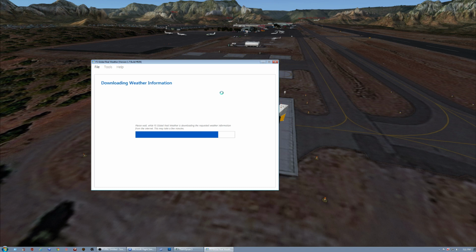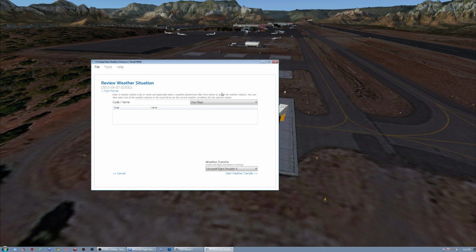All right, so downloading weather information. Oh, okay. It's blowing at like 11 for me right now. Yeah, it's all over the place depending on where you're at. I fired up my Active Sky once I switched planes. I may bring my Q400 in. It looks fun, but I don't know if I have enough time.